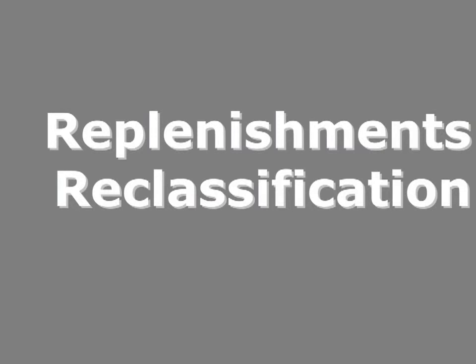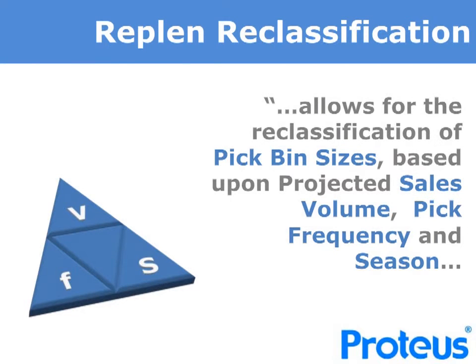PROTEUS also has the ability to reclassify a pick bin size and that needed on the next replenishment. We can cater for a client's dynamic sales volume environment and reclassify the pick bin size needed when the next replenishment is needed to fully optimize your pick bin locations.